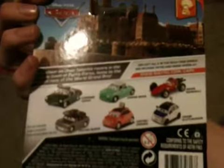On the back of this package you get to see other releases like Mama Bernoulli and Father Burke, as well as Frank Clutchinson. So that is Denise Beam from Cars 2, and from the Radiator Springs 500 and a half, this is Idle Threat with off-road tires. On the back of this package it says the Radiator Springs 500 and a half.